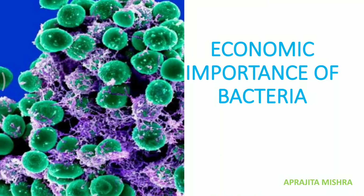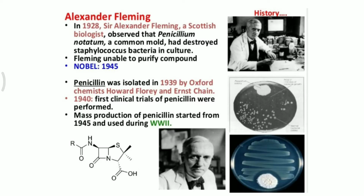Bacteria are prokaryotic microorganisms which play a vital role in the life of human beings. Alexander Fleming first found out that bacteria can be used in the field of medicine. What he did was he was experimenting on Staphylococcus aureus and he was culturing the bacterium in a petri dish.